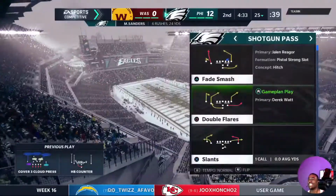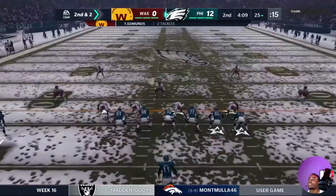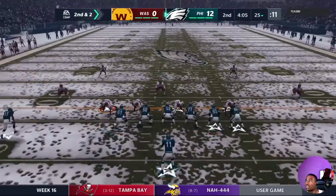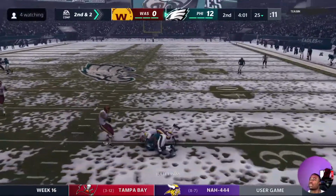Leaves him with 2 to go on 2nd. Let's go, Miles. 8 yards the tally on that 1st down run. Here's 2nd and 2. Good yardage there on 1st down. Exactly what you want. Get yourself set up to keep making 1st downs, keep the clock running.